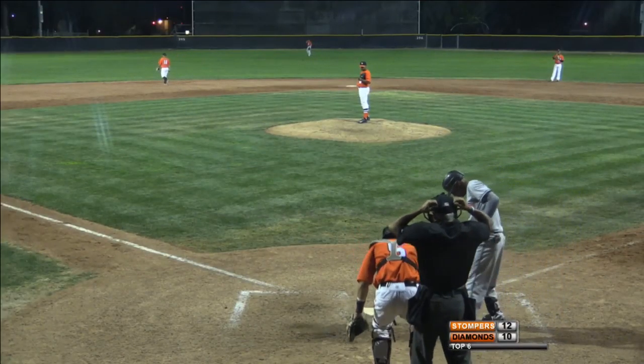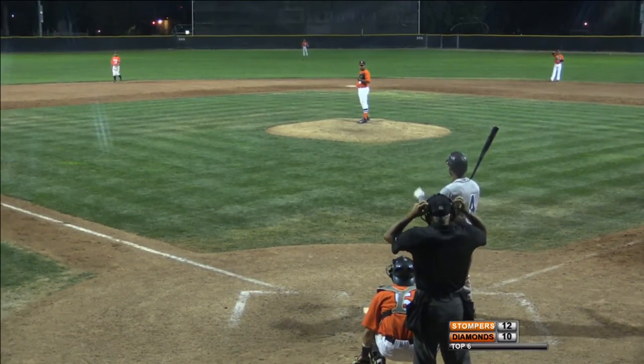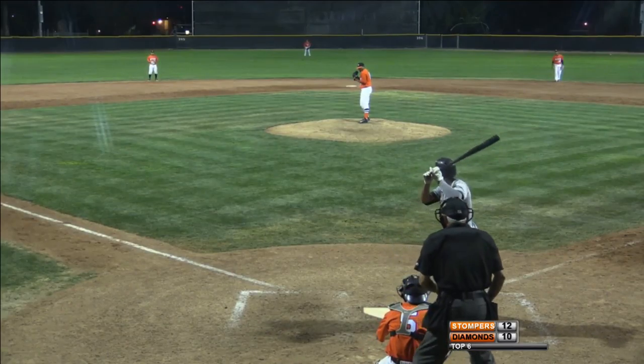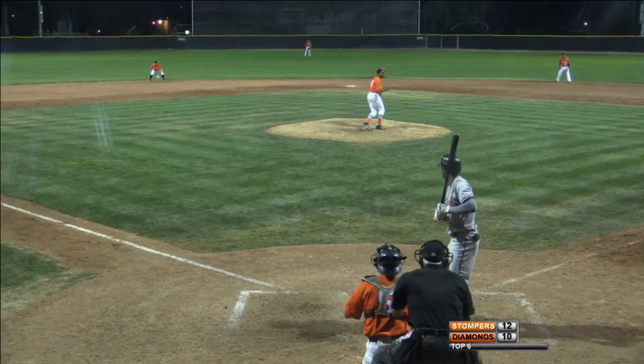He's pitched 14 and a third innings. He's given up 6 earned runs over that time period. He's got a 3.76 ERA. In those 14 innings, he's walked 11 and struck out 16. His record is 2-0, and he's got 1 save. That pitch is high for a ball.